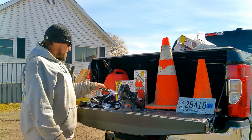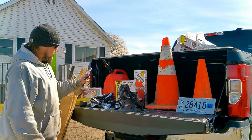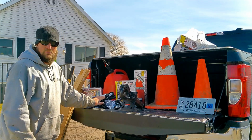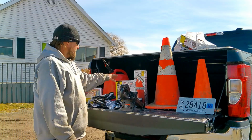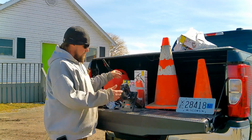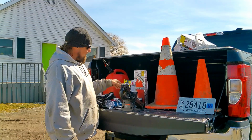The next thing, every single person is going to need bungee cords. I just went and bought a whole bunch of bungee cords. These things break, you lose them, etc. You can never have enough of them. Jumper cables, another thing. Obviously your hitch and your pin and everything like that.